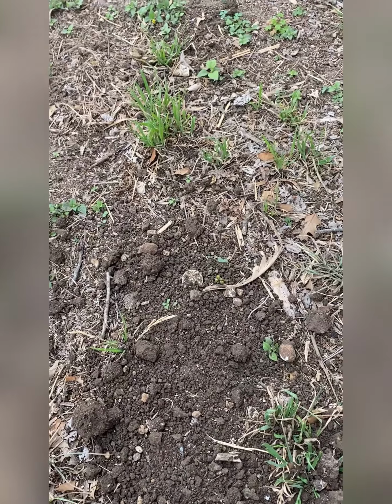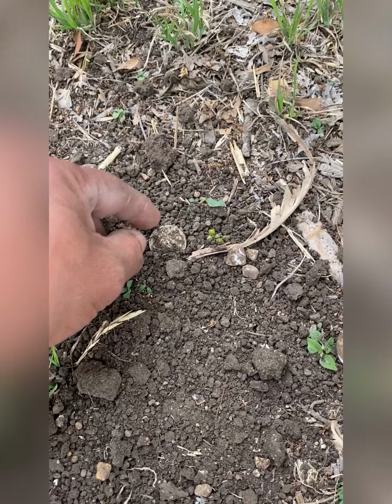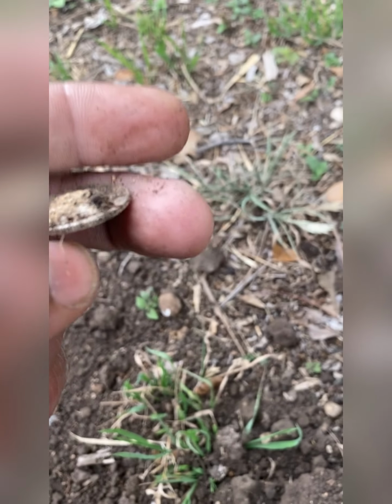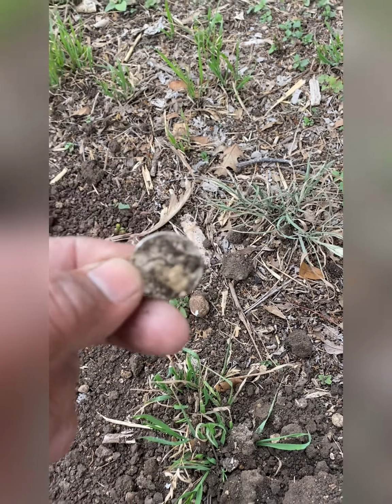Okay, I had a real deep signal. And I think I got a silver quarter. Probably a Washington. Yep. Oh, look at that. Still has the caked up dirt in it.